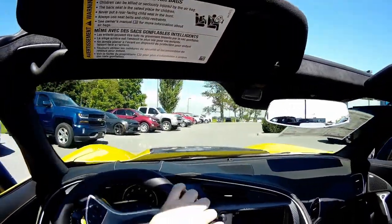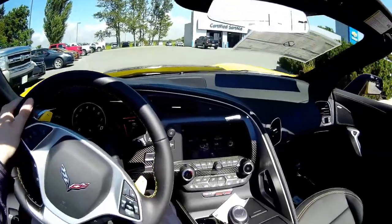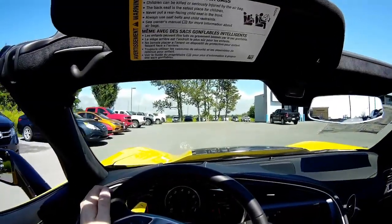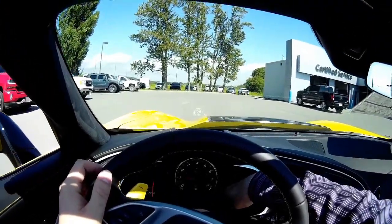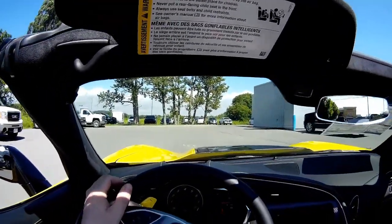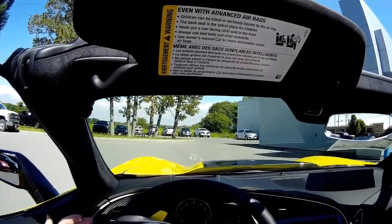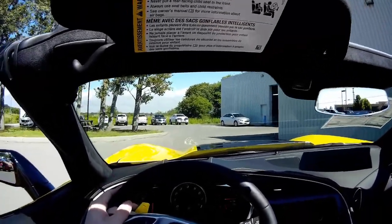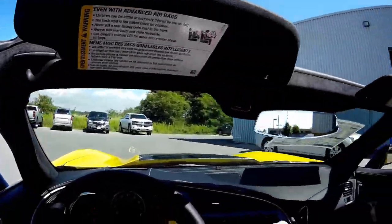And another thing I can show you is on this shifter here you have an M mode. You pop it into that and you can see, I don't know if you can see that, but it says M1. Now I can manually select the gears I want the car to be in. So you get the paddle shifters for that. So I'm just going to go around the back of the building here, make a little bit of noise.